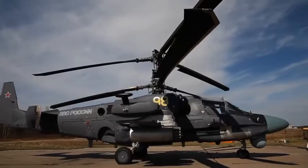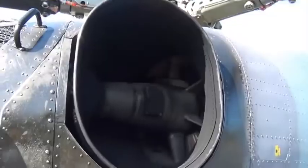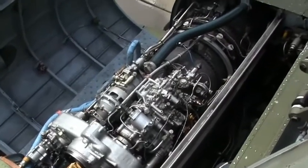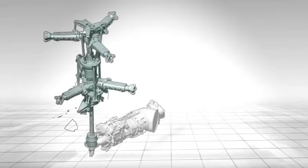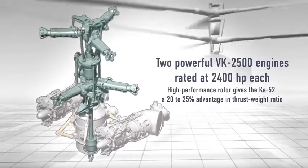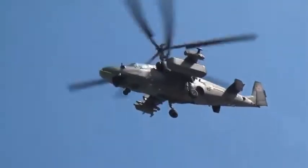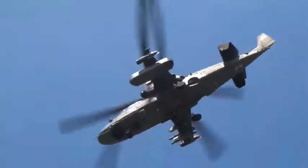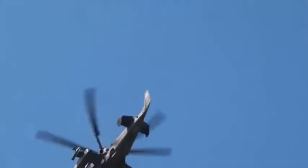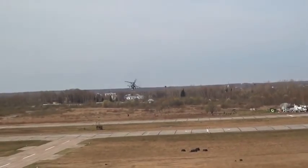Its power plant includes two powerful VK-2500 engines rated at 2,400 HP each. The helicopter uses a high-performance coaxial rotor. An important feature of the KA-52 is the absence of the tail rotor, which significantly improves the efficiency of helicopter control and flight safety. The absence of power consumption by the tail rotor, combined with a high-performance rotor, gives the KA-52 a 20 to 25% advantage in thrust-weight ratio over all known attack helicopters in the world.